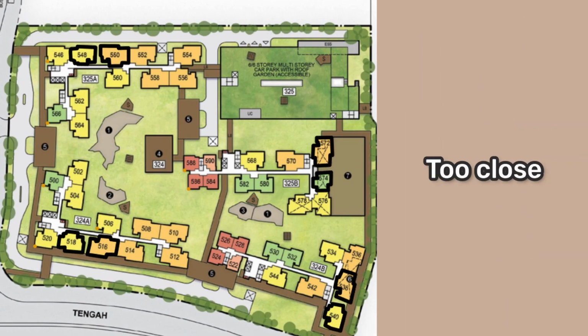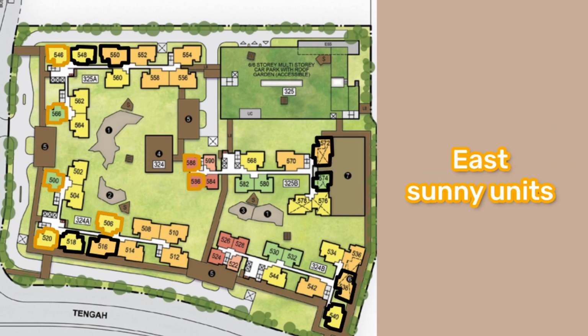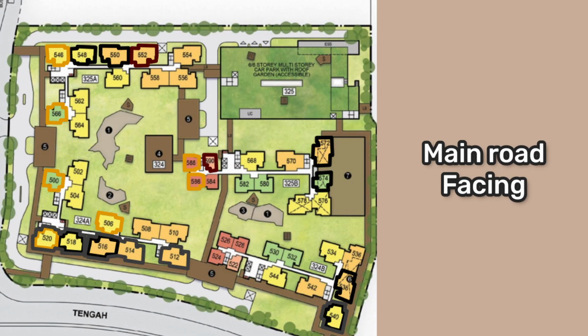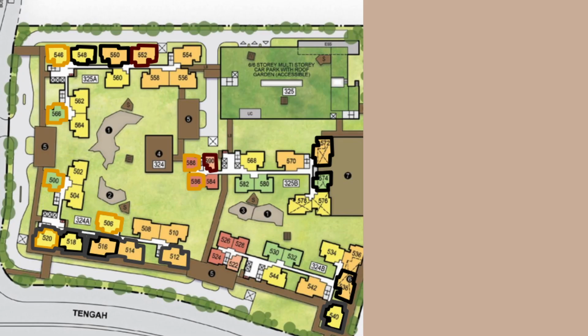Gotta say, we have these stacks that are really close to one another. Some of these stacks have a straight up east facing as well, and that really kind of sucks. This one's across the service bay, and so is this one. Quite a few are facing the main road, so we'll get rid of that, and boom, here's the leftover.